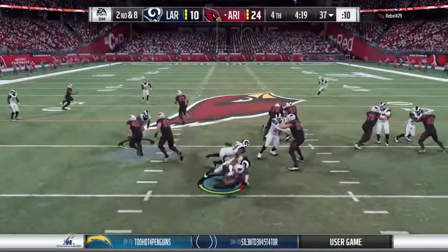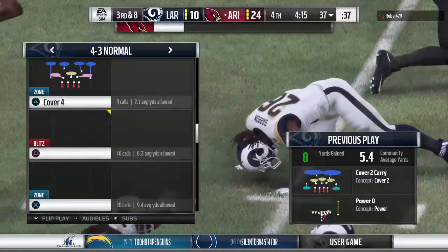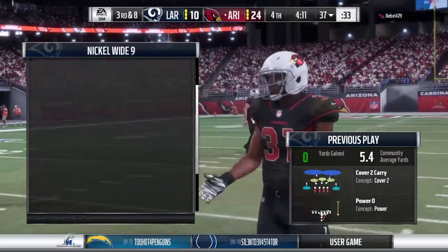Here's a 20th carry for Johnson. And for one of the first times tonight, he's going to be held up at the line of scrimmage. Officially no gain on the play, and they're left with a 3rd and 8.